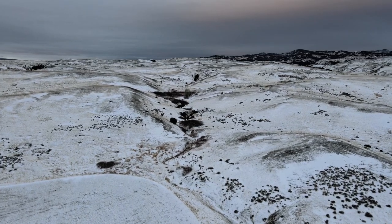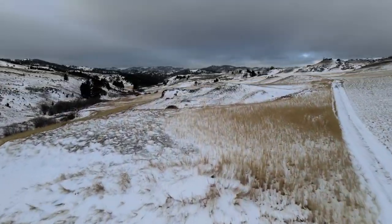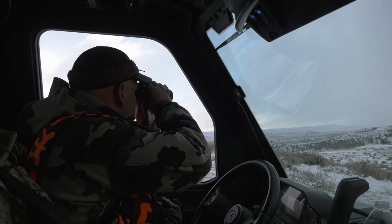With my elk tag punched and a few days left in Montana, we headed out to deer hunt. It's mid-November. The mule deer and whitetail are both in the peak of the rut, and it's just a matter of time before we find a big buck cruising for does.